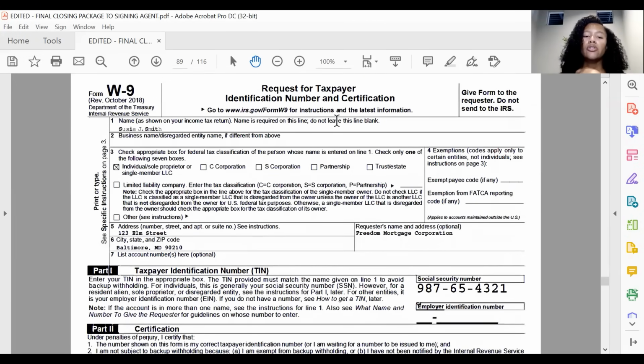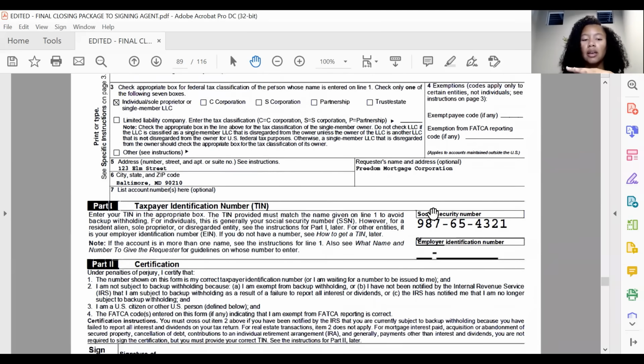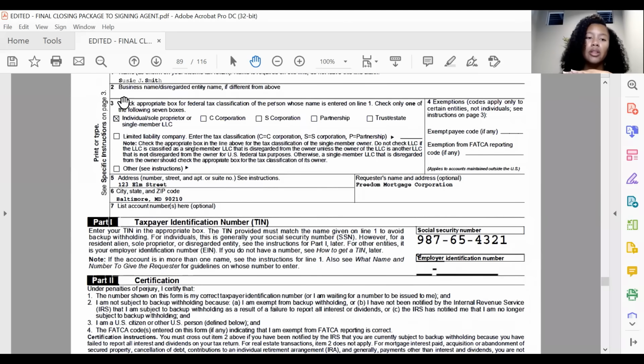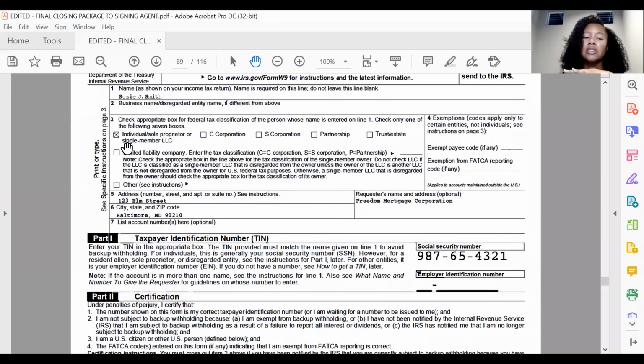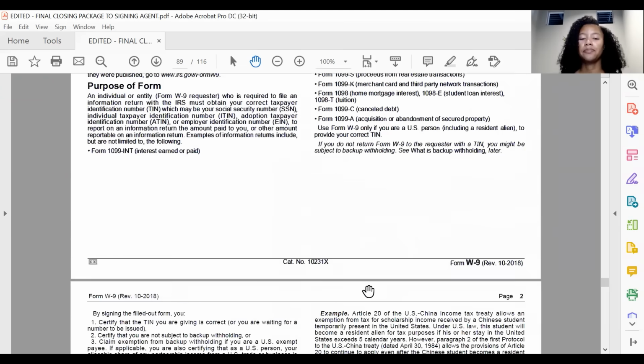This is your W-9. The only thing I really say is, can I get you to confirm that this is your social? They'll say yes. You get them to sign. Also make sure that this individual section is checked. If it's not, you tell them to check it. So I'll say something like, can you confirm that this is your social? Okay. For this loan, you are considered an individual, so can I get you to put an X in that box there and sign? That's what I'll say.